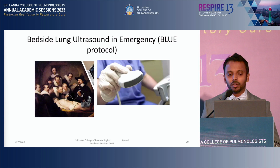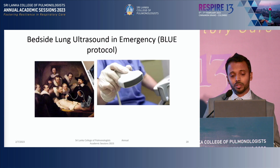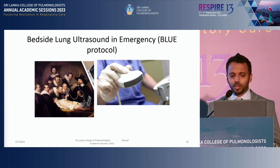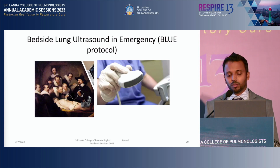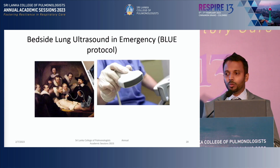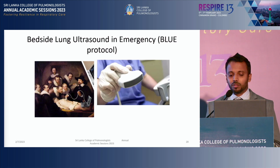Right. So other tools that you can use in evaluating an acutely hypoxic patient. This is a new or not so new tool which has come, the bedside lung ultrasound, which I want to say a few words on. We had a very informative lecture yesterday by Dr. Baker from Australia on lung ultrasound. So bedside lung ultrasound in emergency, or what we call the BLUE protocol, is something which is very important in evaluating an acutely hypoxic patient in the acute setting.